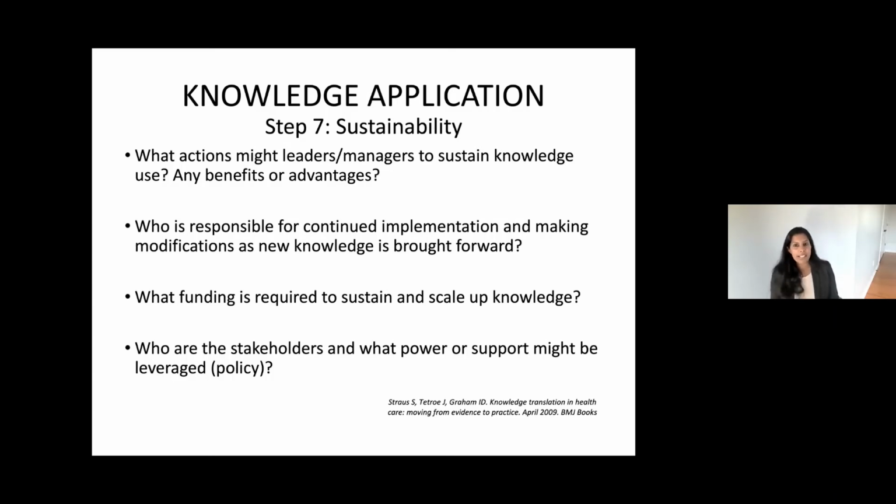What are ways that we can sustain this knowledge use and sustain these practice changes so it doesn't just sort of fizzle out at the end? And then, are there certain key stakeholders that we can use, or any power that we might leverage by creating policies or putting things in place to make sure that this practice change is sustained for the future?